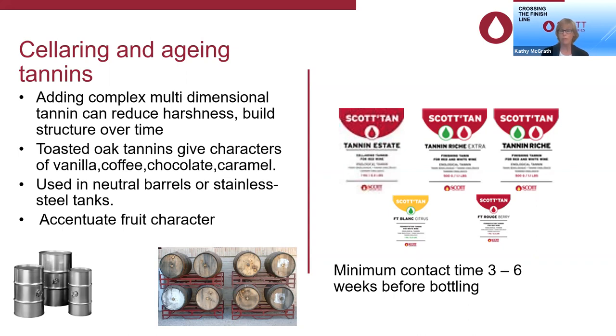For instance, if you have 2020 wines that you want to start working on, using small bits to actually start building your structure. But if you are getting down to the wire, the minimum contact time of adding these tannins should be 3 to 6 weeks before bottling. 3 weeks is the absolute minimum. 6 weeks is preferable. Most of the reason for this is because it could gum up your filter before bottling if you add it later than that.